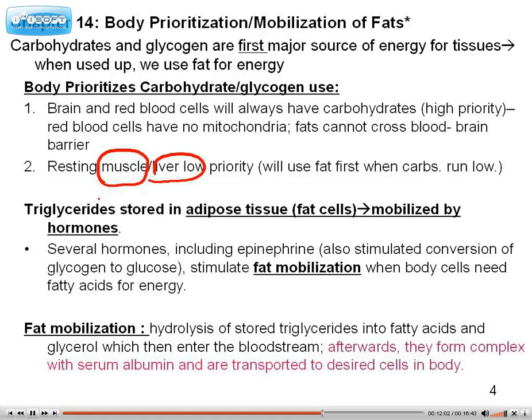Now, what then happens is triglycerides are stored in the adipose tissue and mobilized by the hormones. So as you start to starve, basically hormones set free your adipose tissue fat cells. They release the triglycerides from the adipose tissue fat cells. So the fat cells don't move, it's the triglycerides from these fat cells.